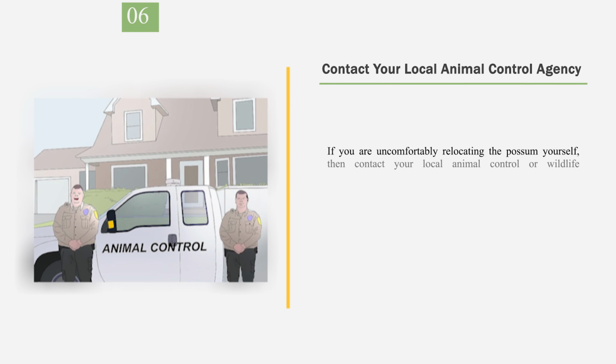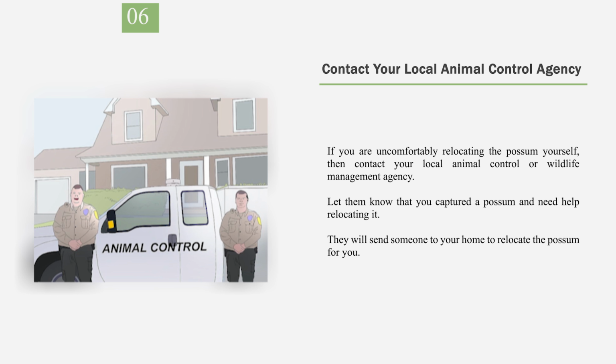Number 6. Contact your local animal control agency. If you are uncomfortable relocating the possum yourself, then contact your local animal control or wildlife management agency. Let them know that you captured a possum and need help relocating it. They will send someone to your home to relocate the possum for you.